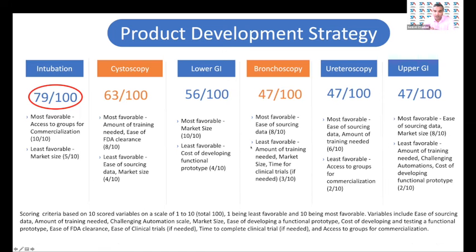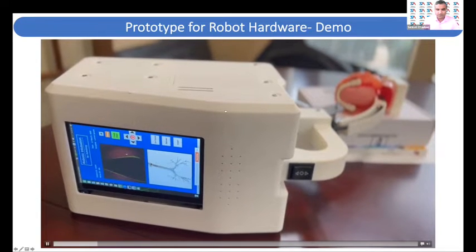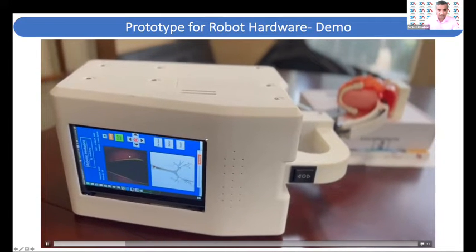So I'm not going to go into too much detail, but how do we eat an elephant? We had a lot of these options. We had to start somewhere. We did an objective measurement and we scored it on different criteria, things like sourcing data, automation, market size, FDA, and so on. And endotracheal intubation was a clear winner. So we did our initial seed round, an oversubscribed seed round. We developed the very initial prototype.